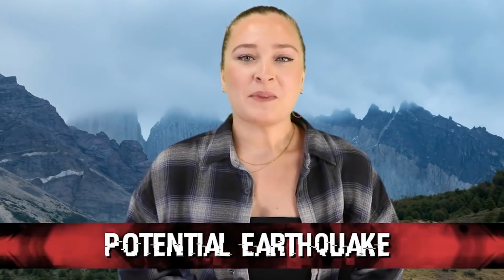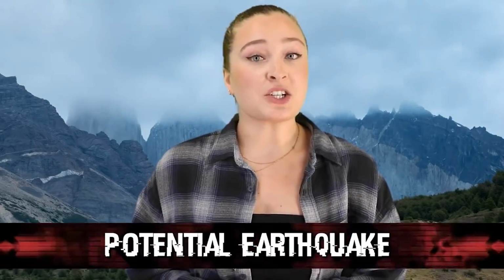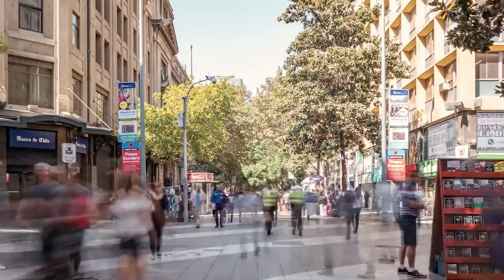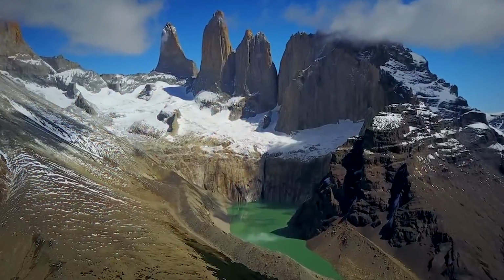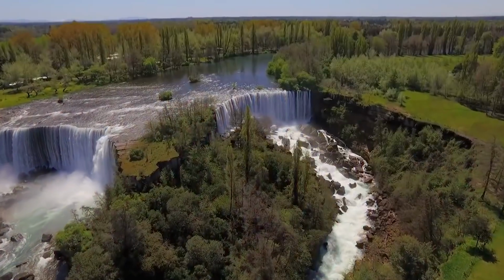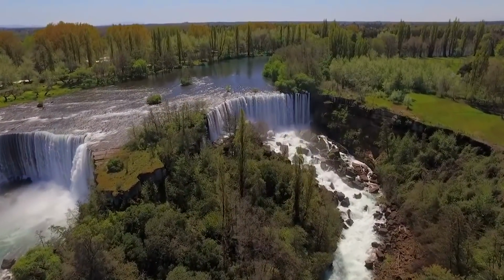Heading to our number 3 spot, we have a potential earthquake. Back in 2014, there was an earthquake in Chile that had a magnitude of 8.2. The earthquake was caused by the meeting of 2 of Earth's continental plates, the Pacific Plate and the Nazca Plate. But scientists believe that this earthquake could have been the start of something bigger.